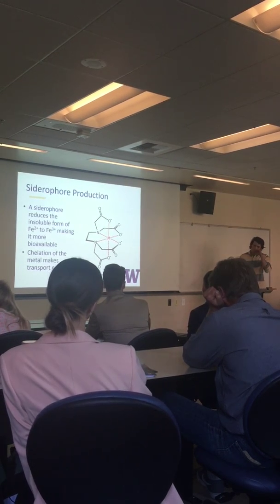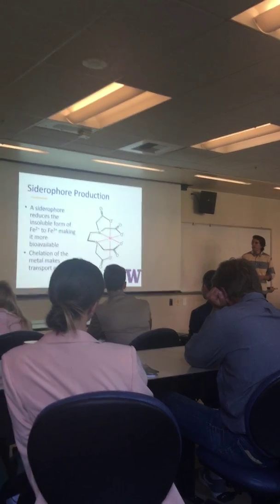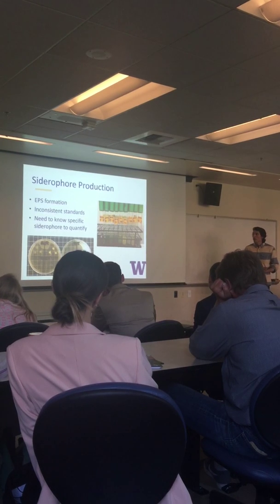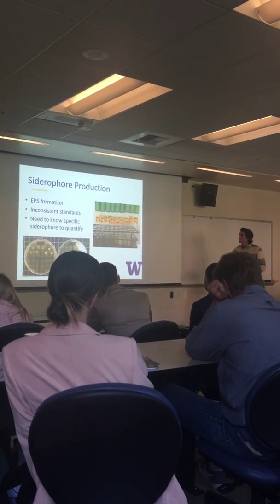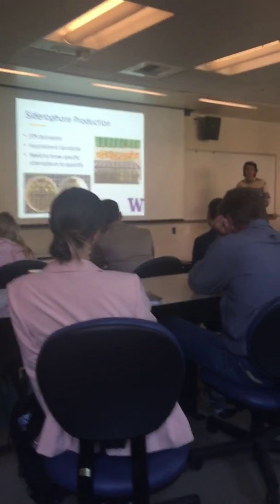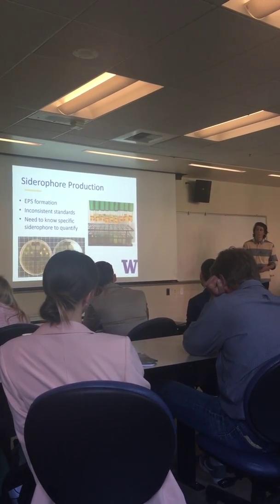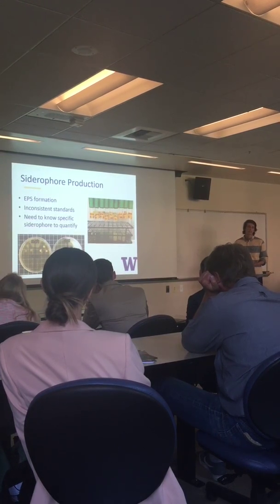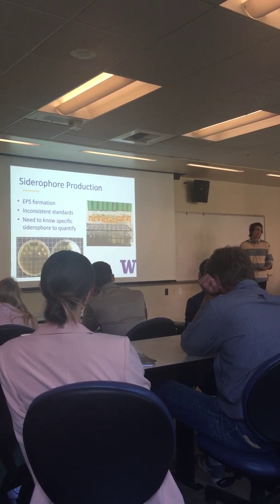And so this is the EDTA, just kind of a little schematic of it. Basically just wraps the metal up and makes it a little bit more easy to transport. So I had a lot of issues with this. I spent a lot of my time trying to figure this assay out. What I wanted to do is try to, there's a dye that will basically turn yellow as more iron is chelated. And what I wanted to do is try to analyze it colorimetrically. But I ran into a lot of issues with exopolysaccharide formation because the analysis of the colors is actually at 620 nanometers and cell densities at 600 nanometers.